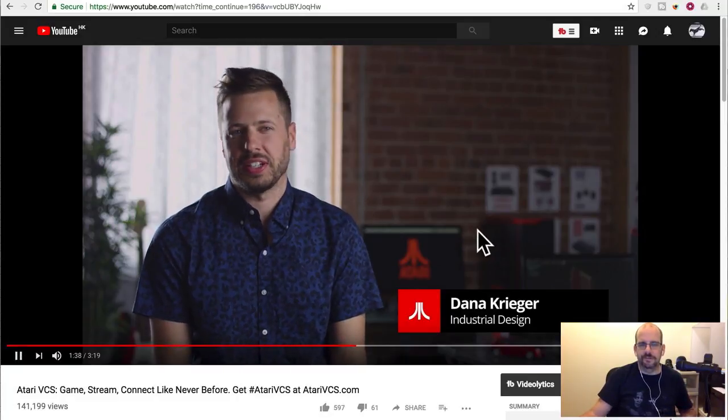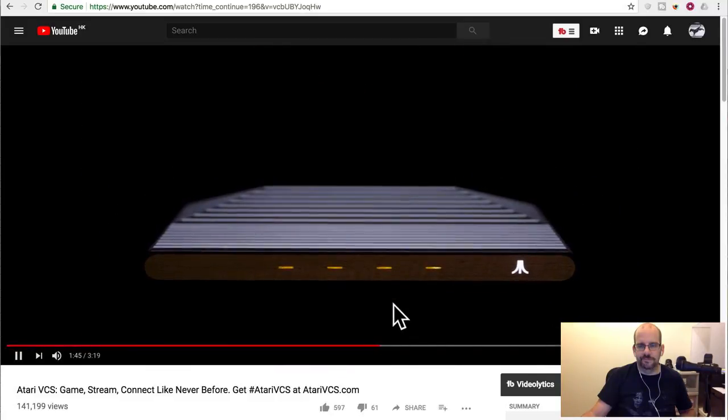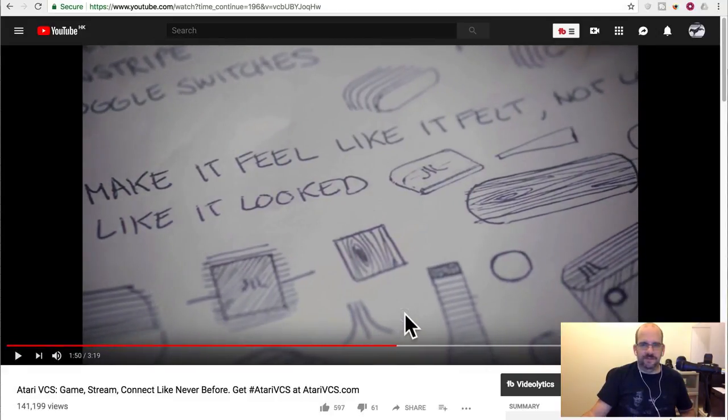This amazing palette of iconic details. You got toggle switches and wood grain, and fins and angles. We looked at taking each of those core components and evolving it for a next generation to something that feels like it felt and not trying to look how it looked. Make it feel like it felt, not look like it looked.